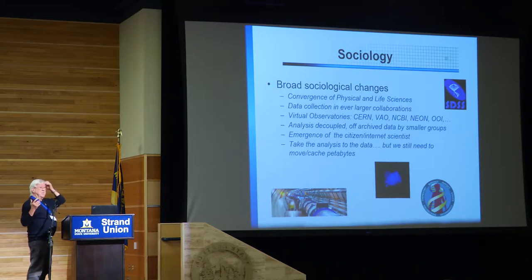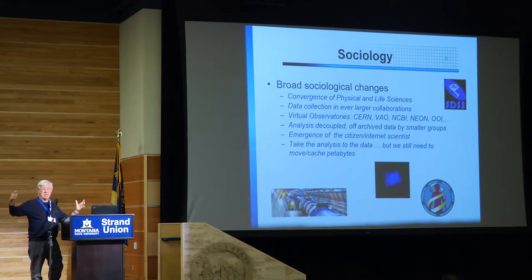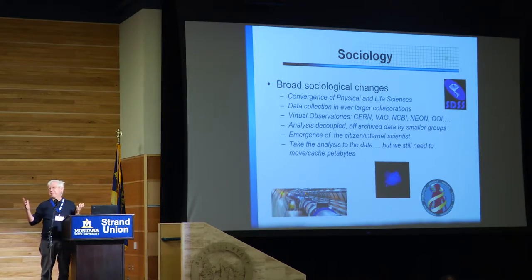The mantra has been that in this world, we have to take the analysis to the data. But this doesn't mean that we are not faced every day with the task of moving petabytes of data. When you look at Google and others who have the largest data collections in the world, they are still constantly moving data from one data center to another for load balancing, partly also for fault tolerance, and so on. The same thing is happening in science. For example, LSST will generate 60 petabytes of data in Chile. We have to get this to the continental US, and then we have to get it down to the universities.